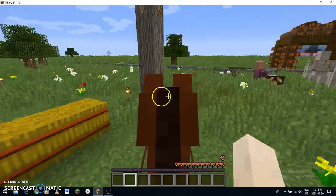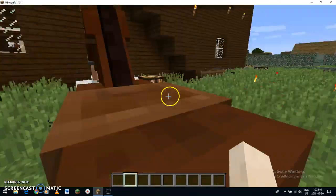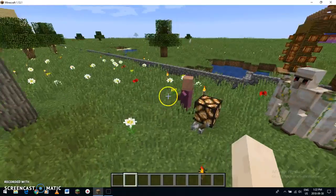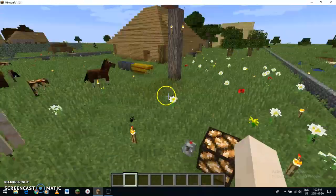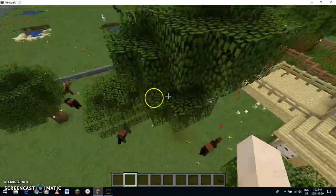So this is actually my... These villagers all were zombie villagers, and I brought them back. And I'm very happy that I have. So here's Junior. Junior is my librarian son. I won't tell you all their names, but there's Pumpkin Face, Guardy, there's all sorts of names, and then there's a bunch of horses, because of course they need to have horses.